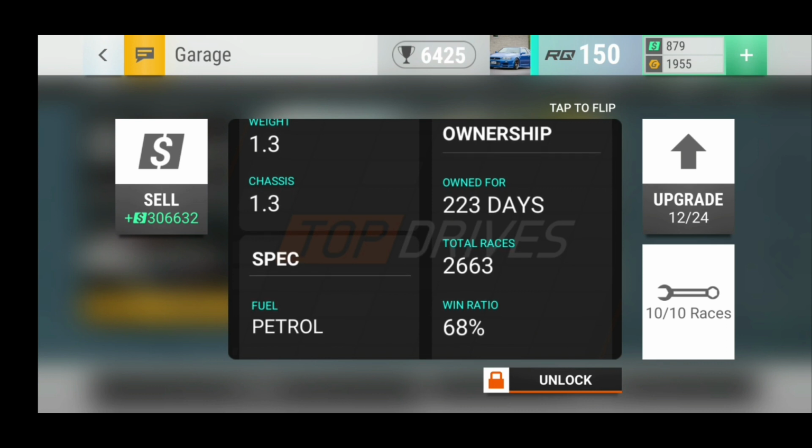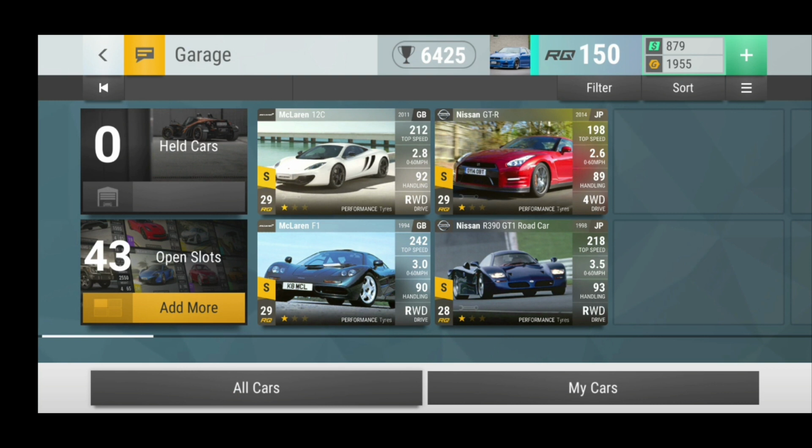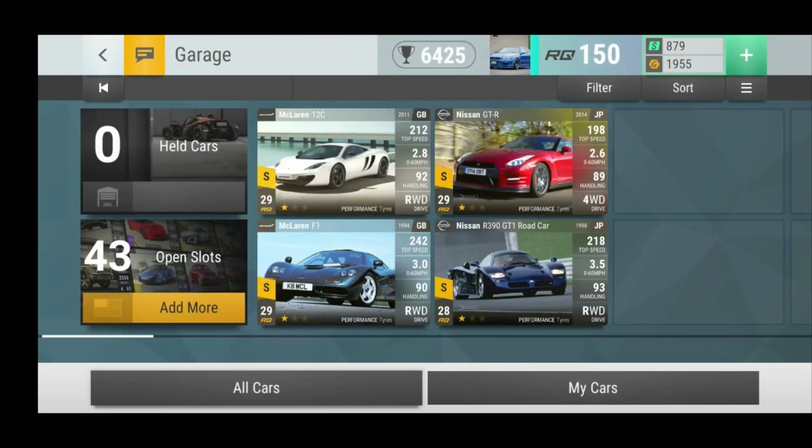As you can see, I have 2,663 races with this bad boy, and it has 68% win ratio, which is actually very good. The 12C, everybody has it. You should definitely upgrade yours so you have a slight advantage versus everyone else. And if you're going to upgrade it, do it on weight. Just do it on weight, because that's the right decision. Obviously, I have upgraded this one on weight because it's the right decision to do. So yeah, keep that in mind. If you're going to upgrade it, do it on weight, guys. Alright, that was the legendaries.